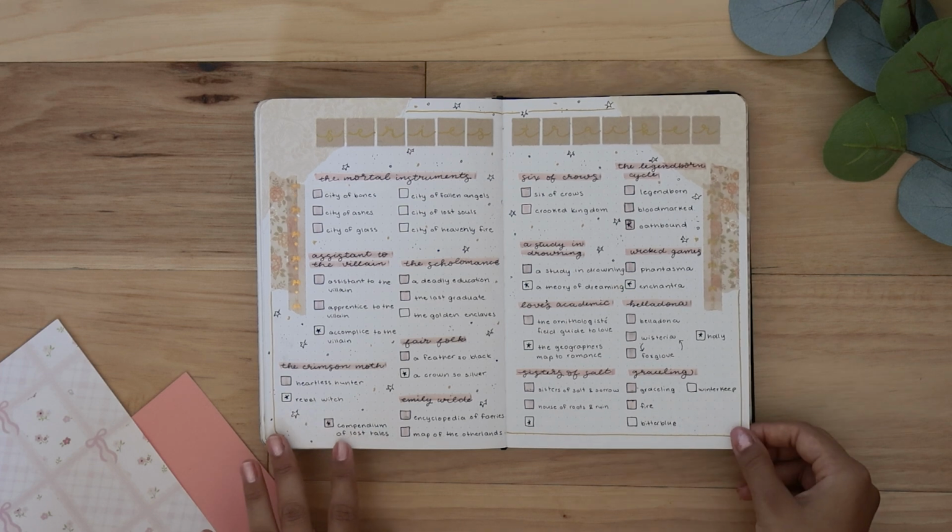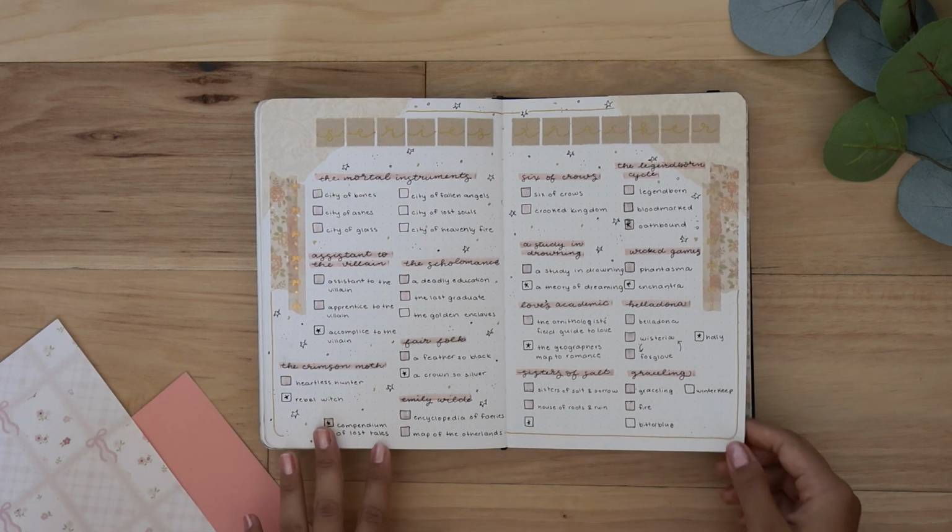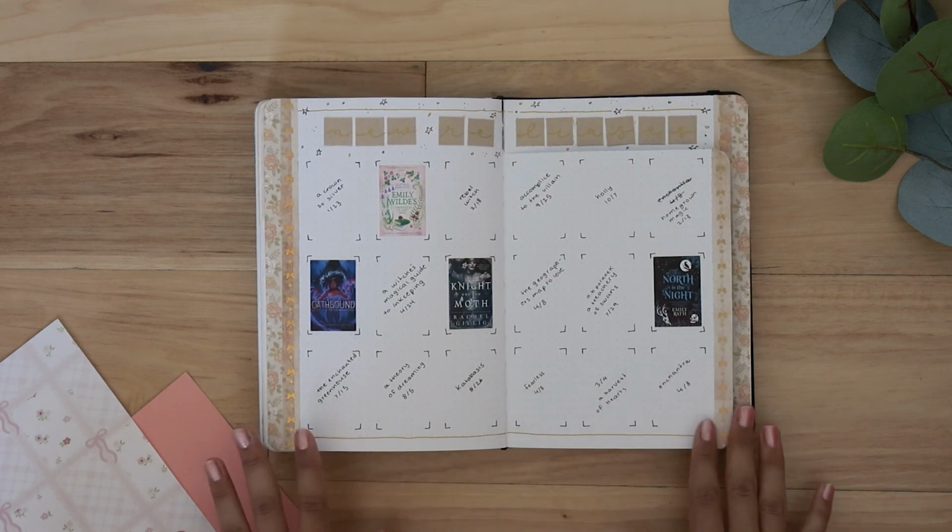This is definitely one of my favorite spreads too. I love reading series, and it's really fun to see it and keep track of it this way. Next we have my new releases.